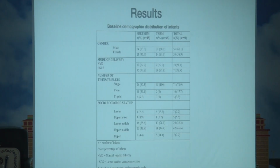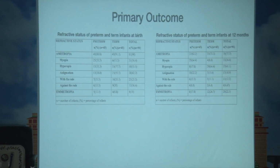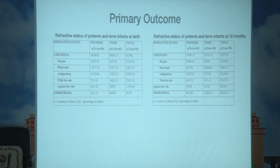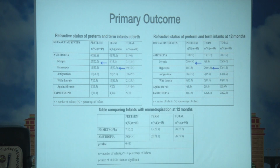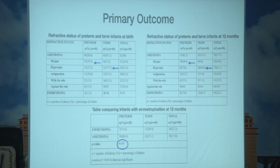Coming to the results, this is the table showing the baseline demographic distribution of infants, comparing preterm and term on the basis of gender, mode of delivery, number of twins or triplets, and socioeconomic status. There was no significant difference between these two groups at baseline. These are the two tables showing the refractive status of preterm and term infants at birth and 12 months. Here we can see that the preterm babies are more prone towards myopia, whereas the term babies were more towards hyperopia. On comparing these two at 12 months, the emmetropization was similar in both, and there was no significant difference between the preterm and term babies.